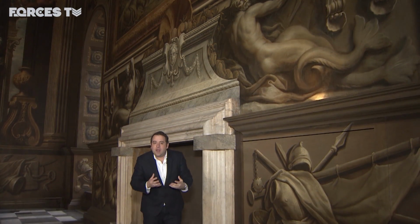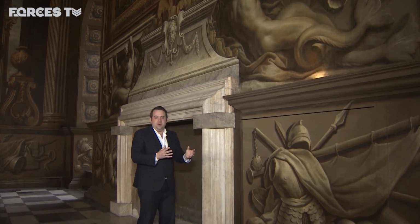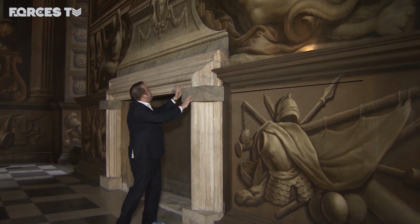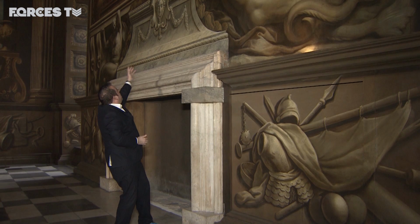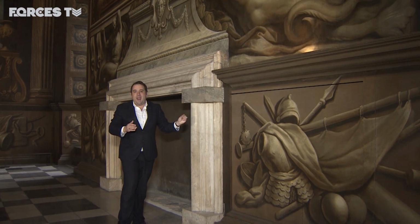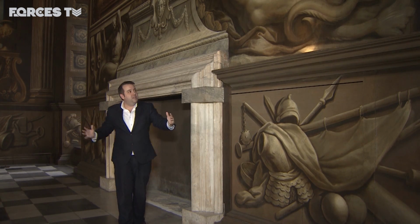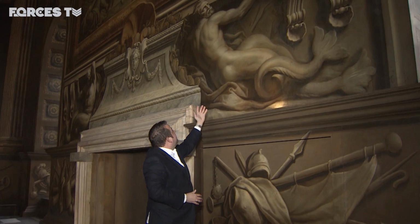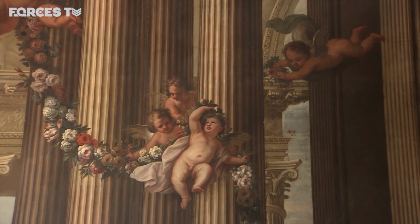Particularly trompe-l'oeil, that means a trick of the eye. And the best way to explain that is here at this fireplace. Marble, as you would expect, but look above it. The marble top piece to the fireplace is actually done in paint, and that is all around the painted hall, even down to what would be marble sculptures done in paint.